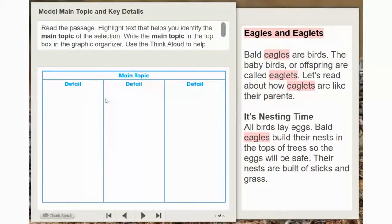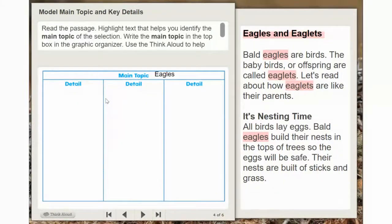And if I look back in the story, I have highlighted all of the places that I see the word eagle or eaglet. An eaglet, remember, is a young eagle. And so I see the word eagle everywhere in my story. I think that this is the main topic because it is talked about throughout the entire story, not just in one section. So I'm going to fill in my main topic as eagles. You can go ahead and write that in now on your graphic organizer on page 86. Pause and press play when you're ready.